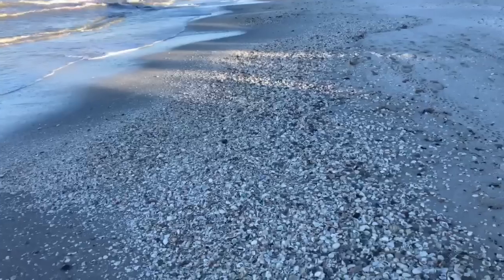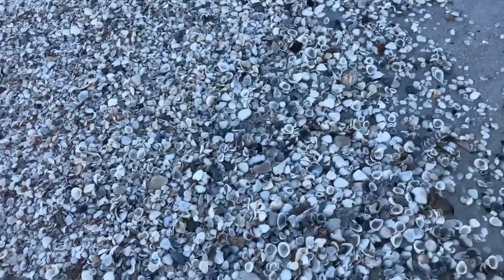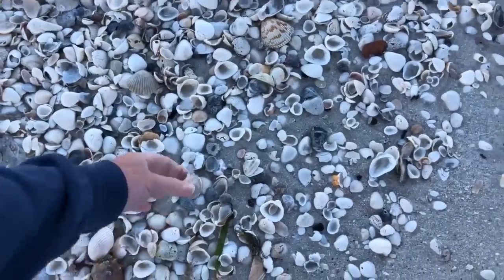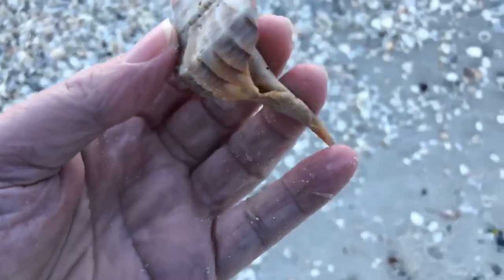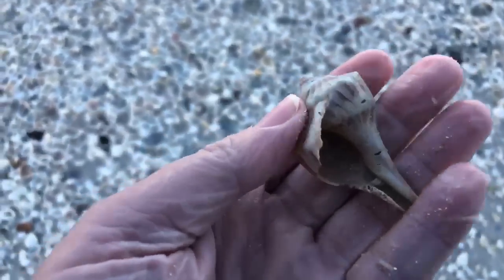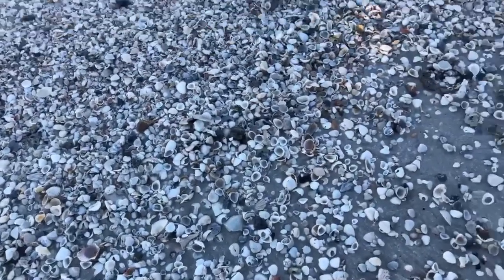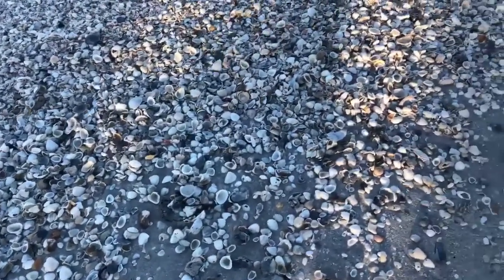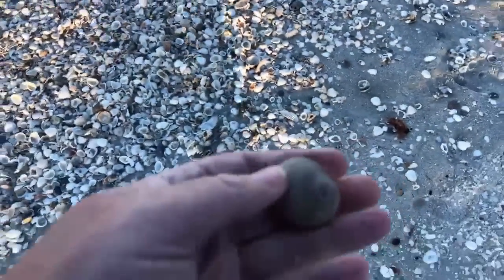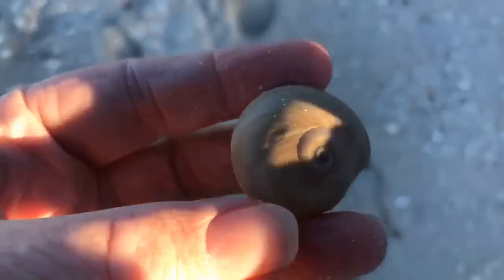There are lots of shells on the beach. I figured that was going to happen. I figured we're going to get lots of shells on the beach this morning, just because of all this wave action. It's another broken lightning whelk. There's a moon shell, shark eye. Nice little shark eye shell. Shove that in my pocket.